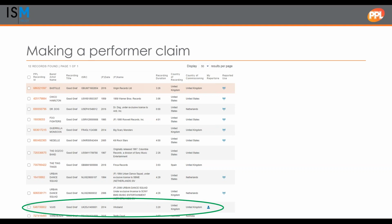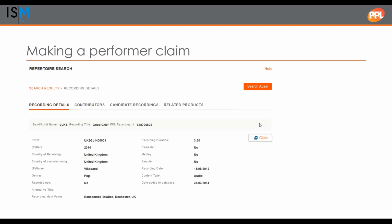But it's important to note here that there are several versions, and you have to just be careful to click on the right one, and also be aware that for some songs there will be different mixes, so you have to be careful that you choose the appropriate mix on which you have appeared. So looking at the details for the Vlux version of Good Grief, you can see we have now arrived at the recording details screen that I took you through several minutes ago.